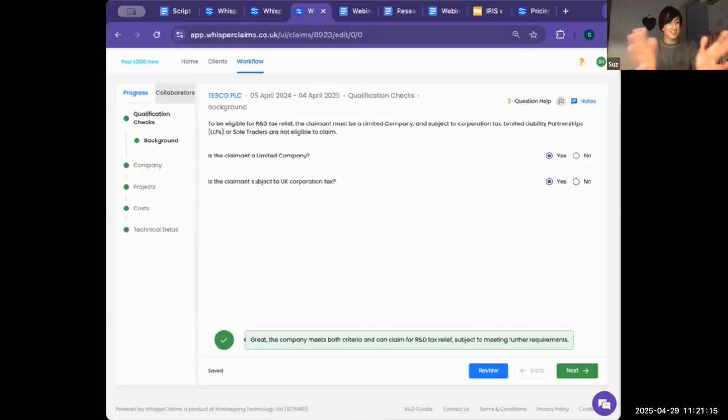So first up, this is us in a claim. This is the start of a claim. So you're guided through a dynamic, structured set of questions designed to mirror HMRC's compliance criteria. You have a qualifications check section, a company section, a project section, a cost section, and then your project write-ups. Throughout the whole process, you have access to us here in the background. So you can access us and support just by clicking on this icon.